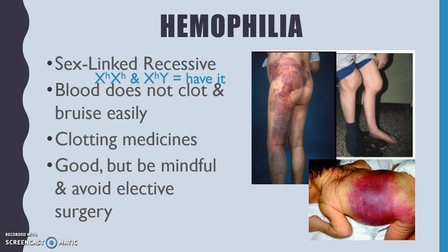Okay, so how can you treat hemophilia? If you are diagnosed with it, you will receive clotting medicine. So the human clotting factor. And what's your outlook like? It's relatively good as long as you are mindful of your environment. Okay, you're very cautious. You try not to get paper cuts. You try not to bump into things, stuff like that.